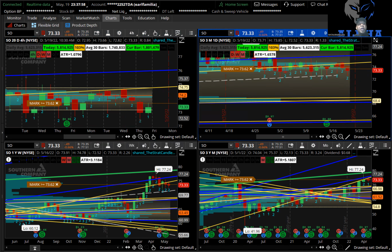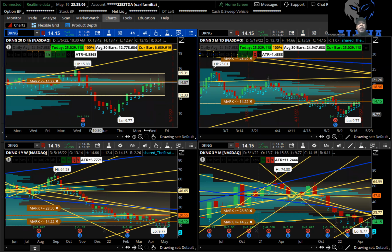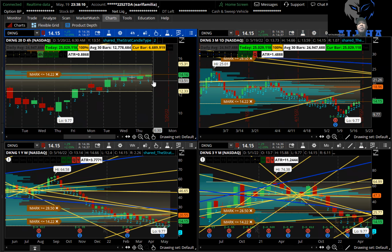Moving on out of utilities, got DraftKings, DKNG. DraftKings, we're looking at a Chicago setup here on DraftKings. Looks like we got a V-shaped recovery on the day, but on the 4 hour, we got the 312 above $14.24.